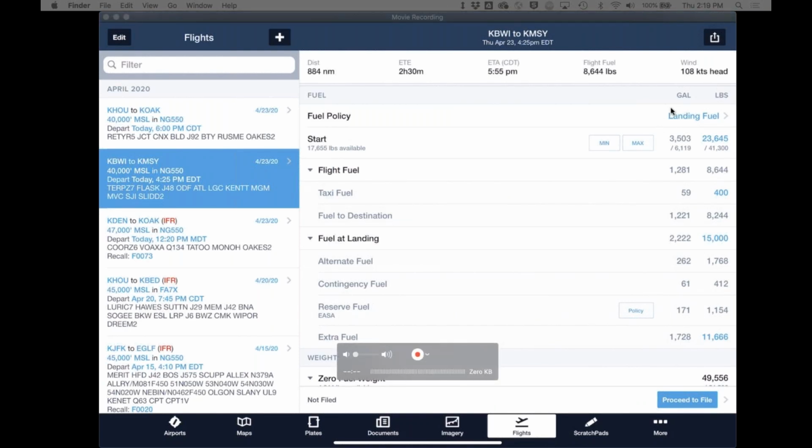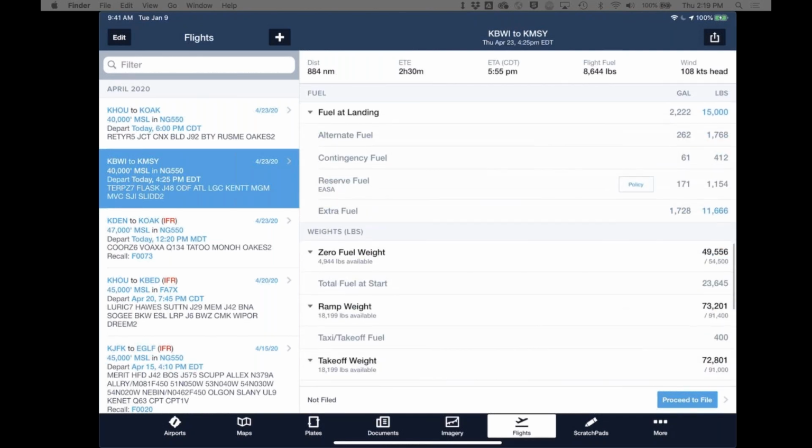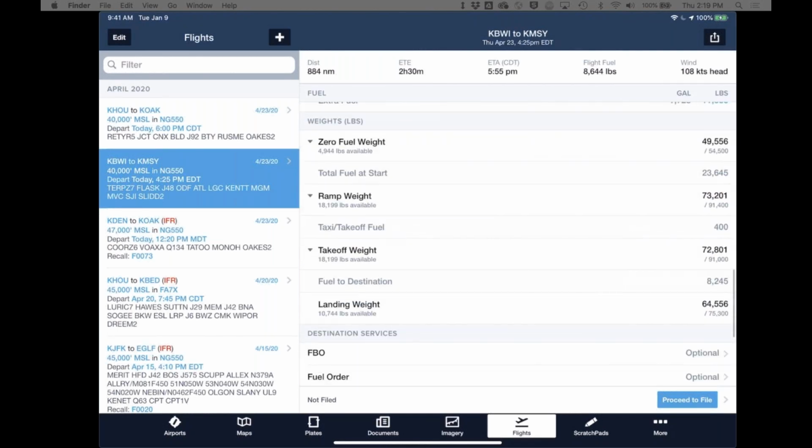Perfect. As we keep scrolling down, now we have a quick review of our weights, everything from zero fuel weight to our ramp weight, taxi weight, takeoff weight, and our landing weight at our destination. Hey, Josh, just one thing I could add in there, if you don't mind.